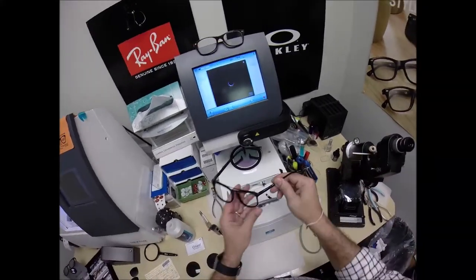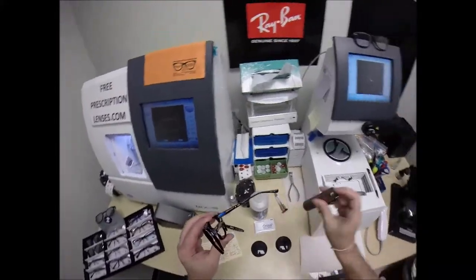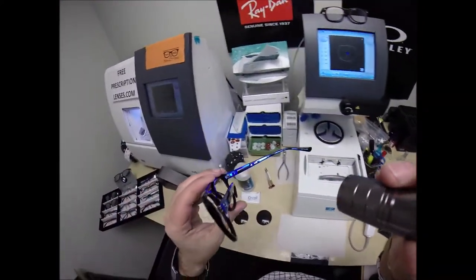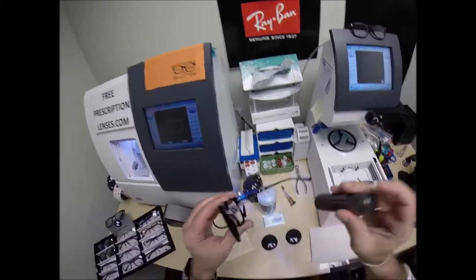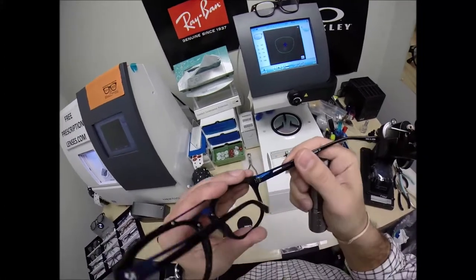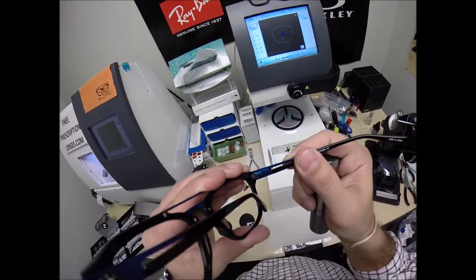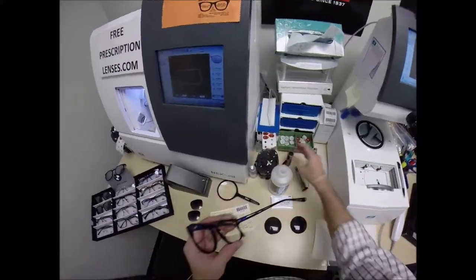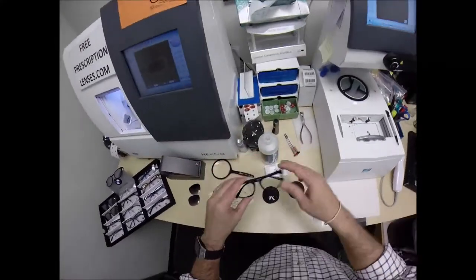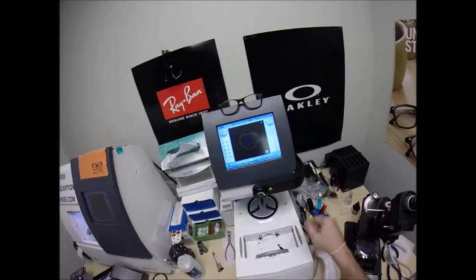So, I want to point out that these BMW frames are made in Japan using the highest quality Japanese titanium, some of the best out there. Again, this temple shows it is from the BMW collection. Great spring hinges. It's a double barrel spring hinge. These are very high quality, well-made frames. And where am I at? Oh, that's the shape that I'll be cutting.